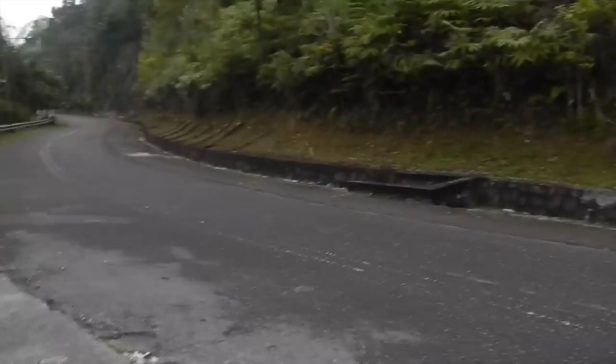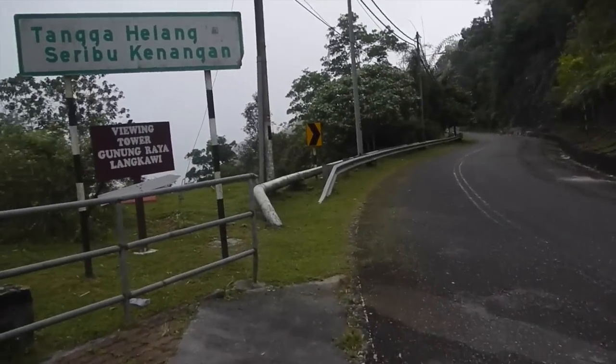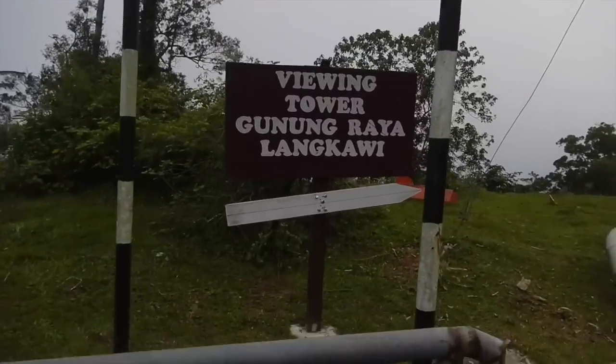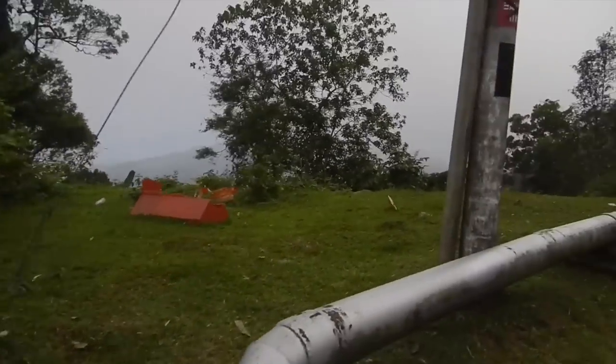Supposedly, see, this is the road that goes from the bottom. I think it's 14 kilometers long or something. But supposedly it's only another 900 meters to the viewing tower, Gunung Raya, Langkawi. Oh man.